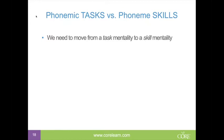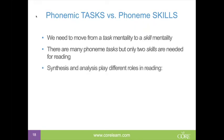It's really not different. So the task and the skill are one and the same when it comes to phoneme synthesis. They are not one and the same when it comes to phoneme analysis. So there are multiple tasks. There's at least 25 that I've come up with because of the 24 plus the blending, and maybe more. But there's only 2 skills we need for reading: synthesis and analysis, and they play different roles in reading.